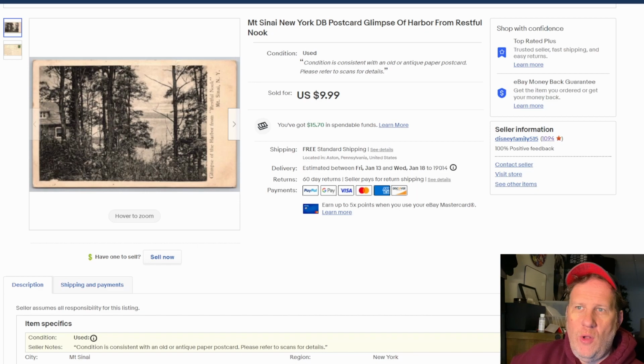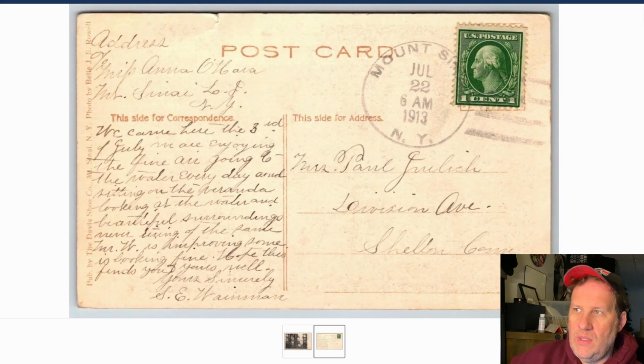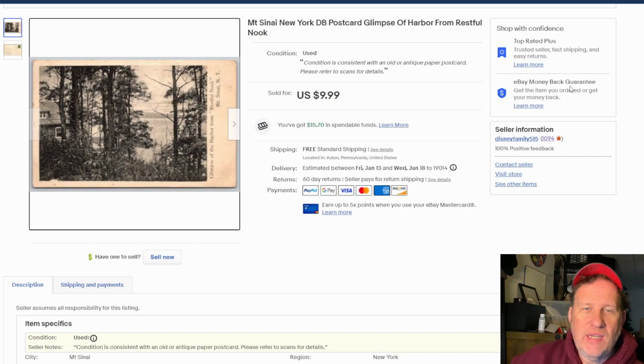Next is a town called Mount Sinai, New York. It's a divided back card, sold for $10. A glimpse of the harbor from a restful nook. Really nice nature scene there. A little house in the background, some trees. And there's the back of that one. Postmark in 1913. $10 on that guy.